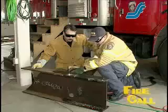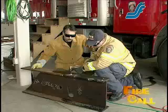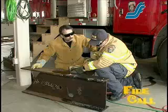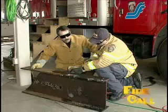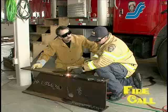Oh, well, the big thing is we can use them on any structural collapse call that we go on. And anytime we respond anywhere out in the county, and we can respond at all hours, with this torch we can get gasoline anywhere we go, versus acetylene, where we might have to come back to a city.